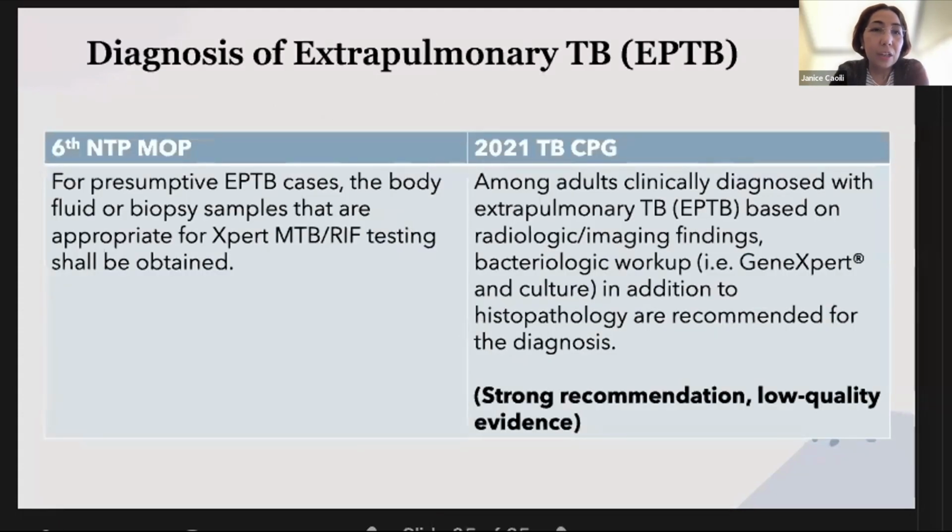Okay, next. For the diagnosis of EPTB, our guidelines now recommend still using bacteriologic workup, because it will really help us in managing these cases. For example, if the Xpert of a lymph node shows resistance to rifampicin, then we need to refer these patients for drug-resistant TB management, which is usually not available in all treatment centers.